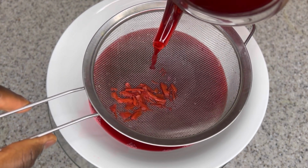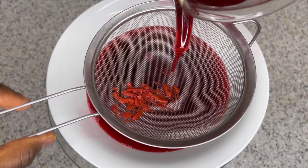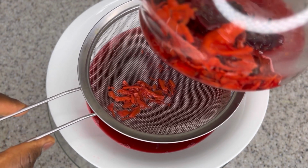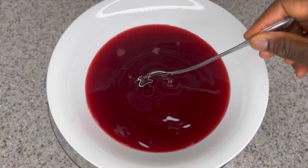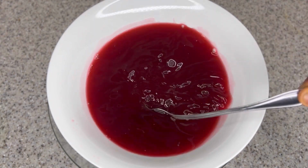So I boiled this recipe for about 5 minutes on a medium heat. Then after that, I allowed it to cool down and it's time to strain it. You can use cheesecloth, anything with tiny holes, or your strainer to strain this juicy recipe. And there is one more ingredient I'm going to add to even make it work much better.